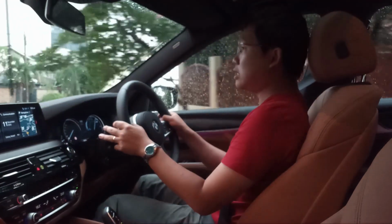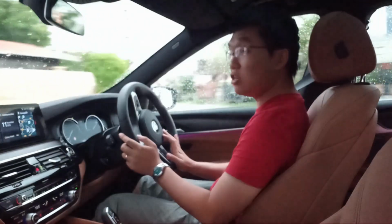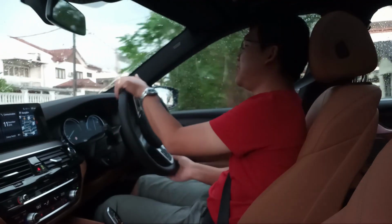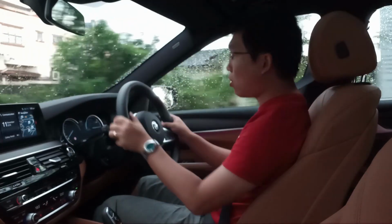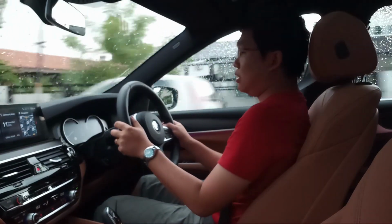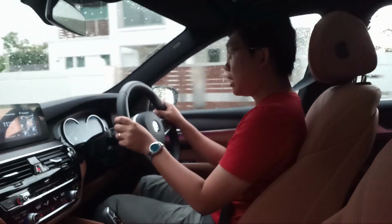So what this means is that instead of getting 252 horsepower and 350 newton meters of torque as per the 530i, you are getting 258 horsepower with 400 newton meters of torque as per the 730i. So in performance terms, this is one step up from the 530i.